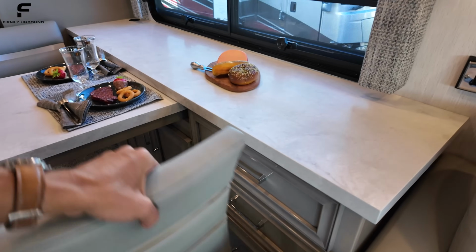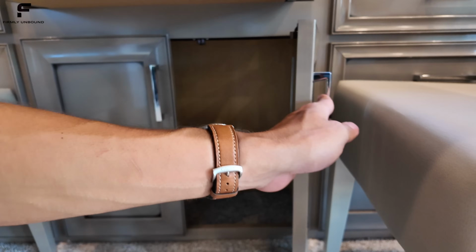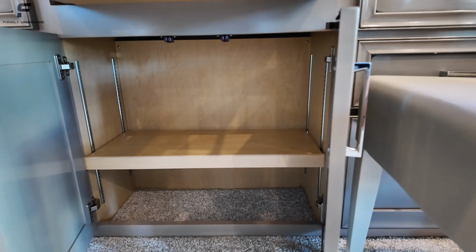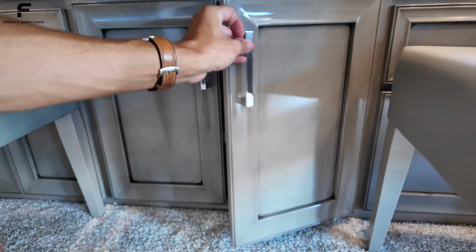I am planning to and hope to do some video tours while I'm here at this show with the reps of these brands as well, so I can get my knowledge base up through doing video content with them. So that's something I definitely plan on doing.